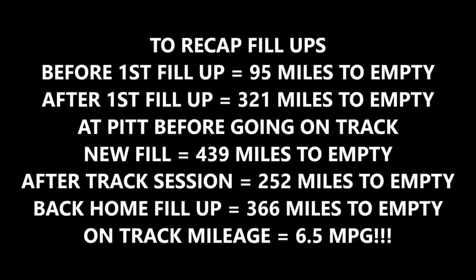We know you guys like to see the hands-on. I hope you get a little bit better understanding of why your miles change every time you fill up your car. It was kind of fun to share that. And how about my miles on the track? 6.5 miles to the gallon. I do love this thing. I do love driving it, and I do love driving it on the track.